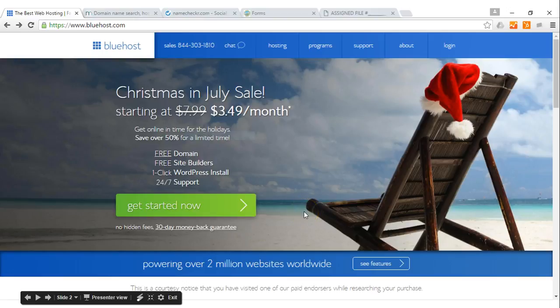To get started, we're going to use BlueHost. There are a number of different providers out there like GoDaddy, 1&1, HostGator. BlueHost is just a super simple one that you can use.